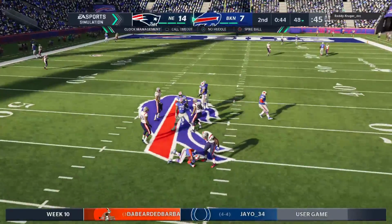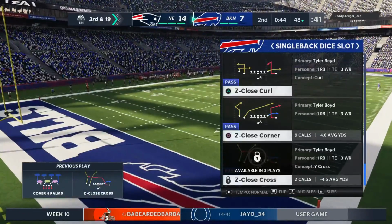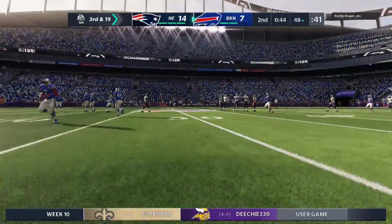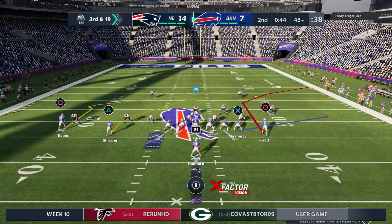And he's going to be hit and taken down. Back right around the 48-yard line. Now the Bills are going to use the first of their timeouts as they'll stop it with just over 40 seconds to go in the first half. 9th play of the drive now on 3rd and a country mile.